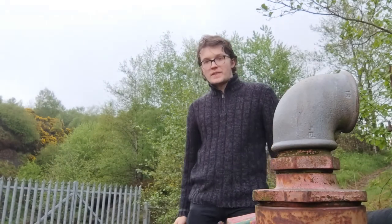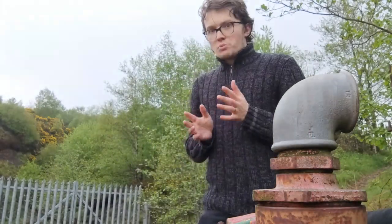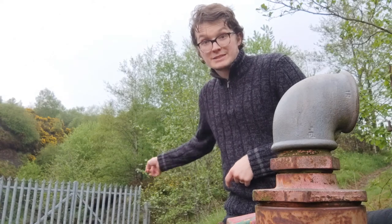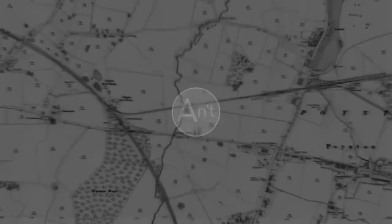Hi, I'm Steve, and this is Abandoned, and I'm in Pottshrigley, the old Brickworks nearby, to come and look for a tramway. Now, this video was going to be about this short tramway running up and down the hill. There's none of it left. That gate there, that's about it. It runs for about 10 metres behind there, and that's it.